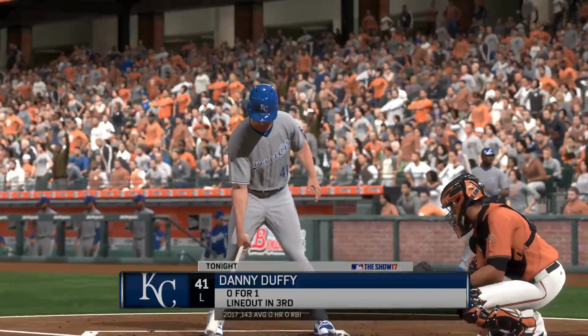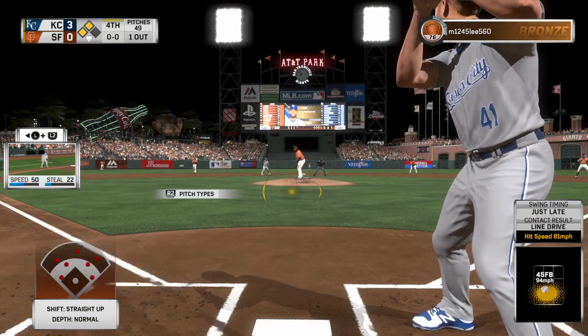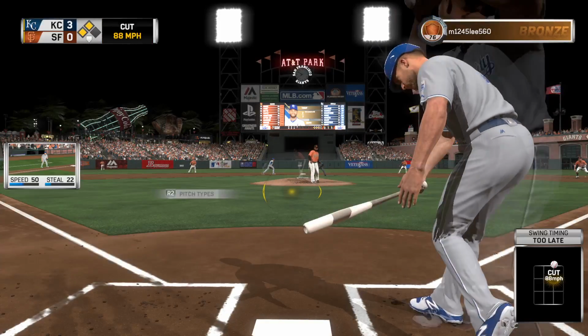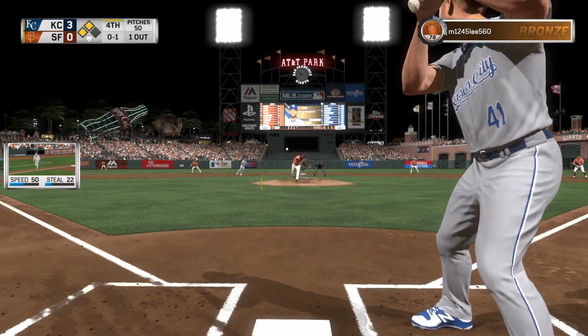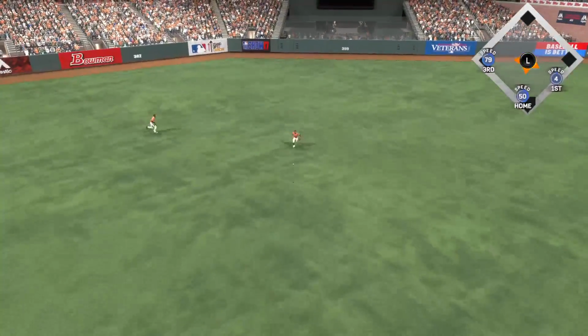Standing in, Danny Duffy, hit it hard but lined out in his first at-bat. He's set. Here it comes. And he chased up and out of the zone, a swing and a miss. Well, you got 2 runners in scoring position, 1 out. Good thing, you got the pitcher at the plate. You got to attack him just like a normal hitter.